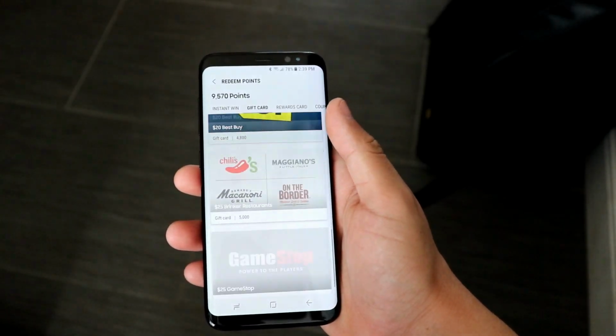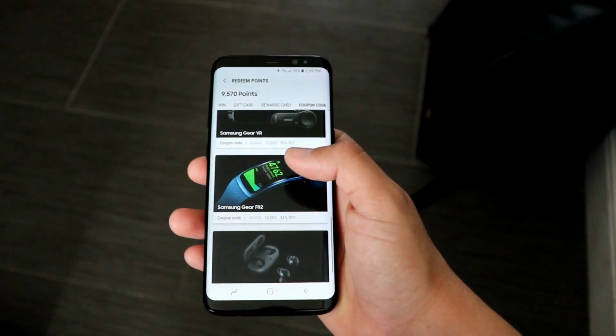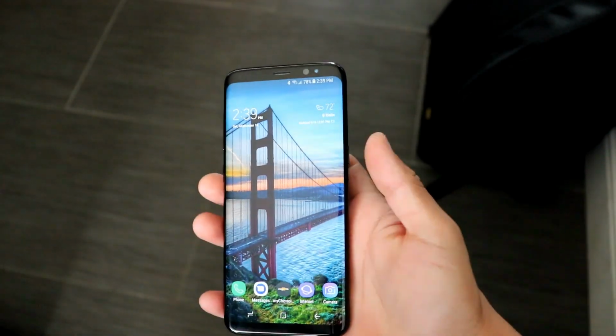That's pretty cool. I enjoy doing that. But it doesn't stop there. So with Samsung Pay, you can even earn some points, which you can redeem for things like gift cards, store cards, or even other gadgets. So if you're not using Samsung Pay, I highly recommend you do. You're gonna have fun using it. Plus, you're gonna get free goodies. So, I mean, why not?